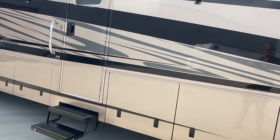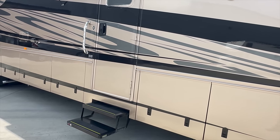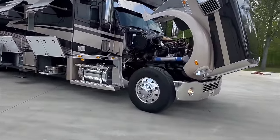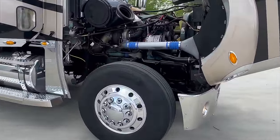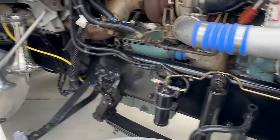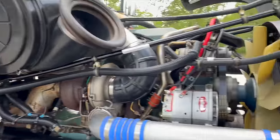So stand by just a moment, and I'm going to pause, open the storage bays, and we'll zip through those. Be right back. All right, back with you. We'll start over here. I just want to show you how clean this thing is. And it's got a set of horns that'll break glass.